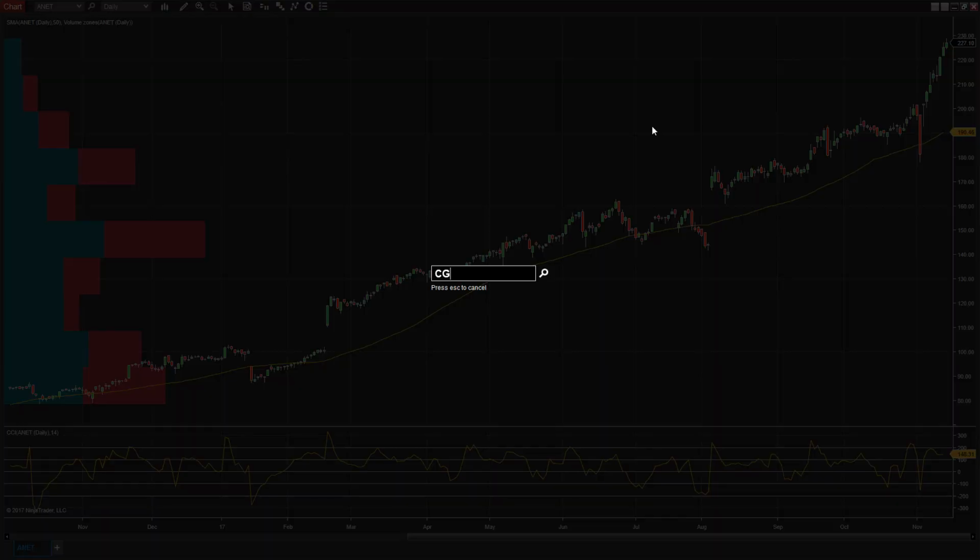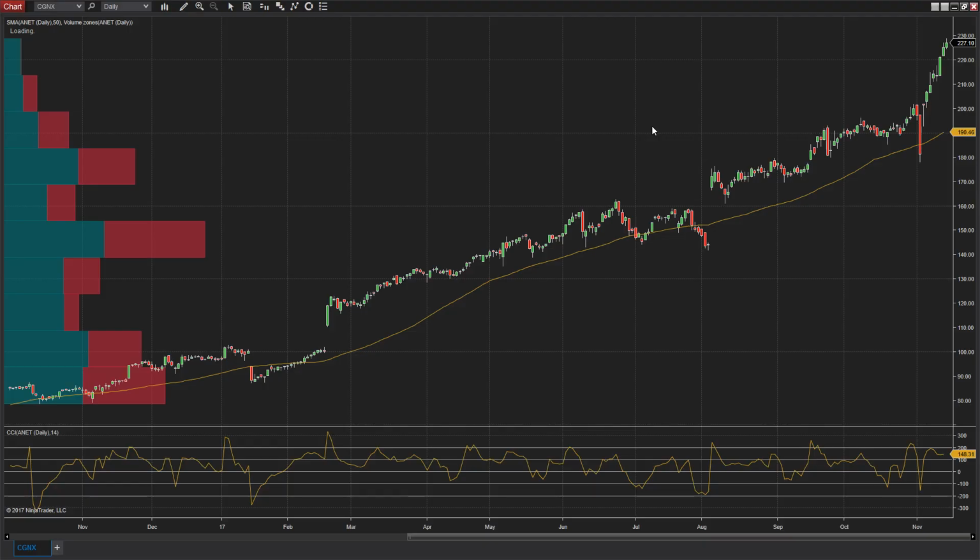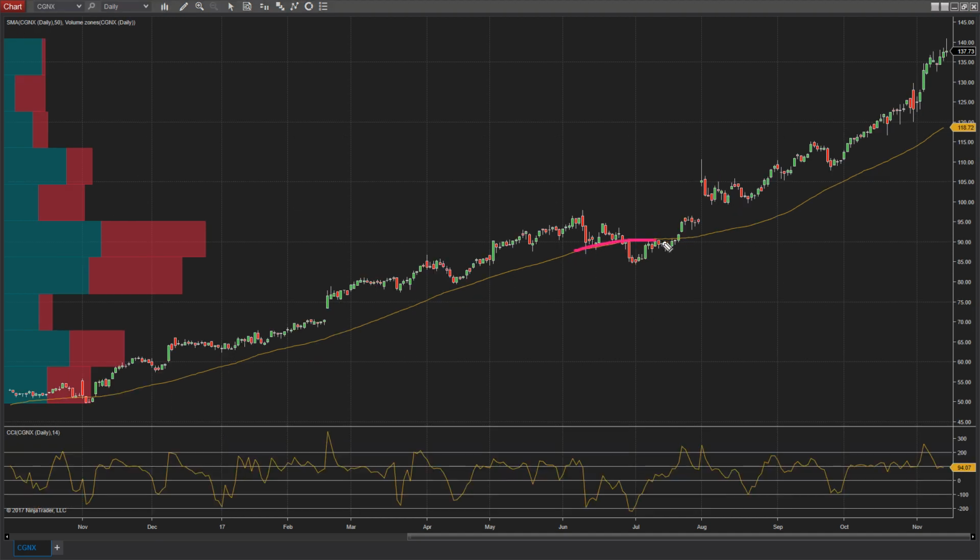Then I've got Cognex, ticker CGNX. Here, another just wonderful bottom left to top right. And remember, these are actually ranked #1 strong buy stocks. So what that means is that earnings estimate revisions have come to the upside, supporting some of this price move. Last time they were below the 50-day was here in the summer. Since then, they have continued to trend higher.